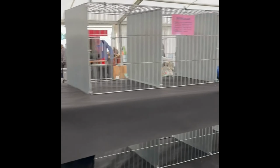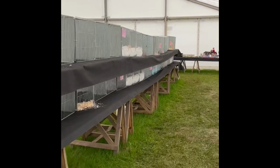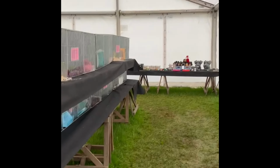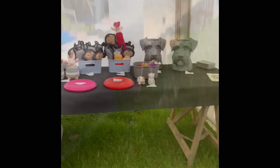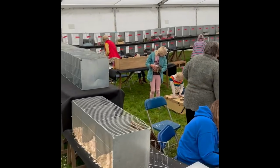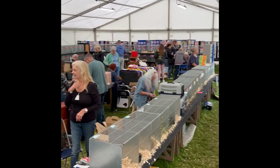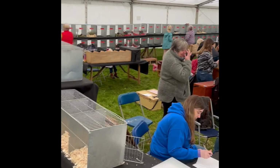So as we walk around the outside of the show, we can see all the pens are set up. The guinea pigs are starting to be put into their cages. So we're going to give everyone a little bit of space and just have a look around until the show is ready to start and we can begin judging some guinea pigs. It looks like it won't be long now and we'll be able to get underway judging. People are just putting the finishing touches to their cavies, putting them in their pens, and then they'll be ready for us to take a look at.